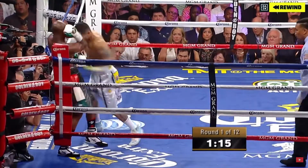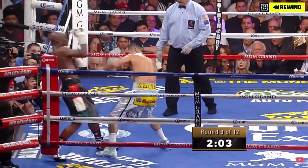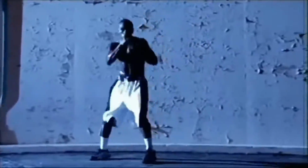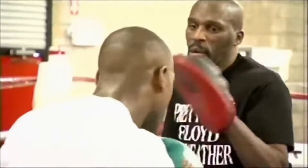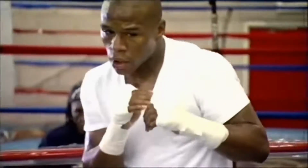In the early rounds it often seems like Mayweather is going to lose, but at the end he is still always able to dominate the fight. Many don't understand that there is a strategic reason behind it. Floyd Mayweather is a slow starter. He uses the first few rounds to analyze his opponent.